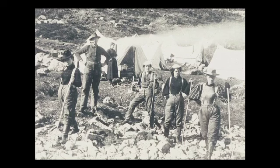A very famous photograph of actresses going up to the Yukon and walking. And they have a couple, a man and an older woman as chaperones. And they're wearing their corsets and their big sleeves from 1895. But they're going up for the gold rush and they're wearing trousers. And they made a good living up there.